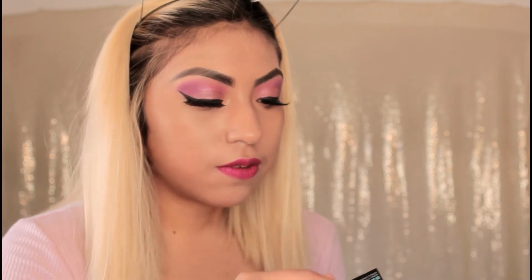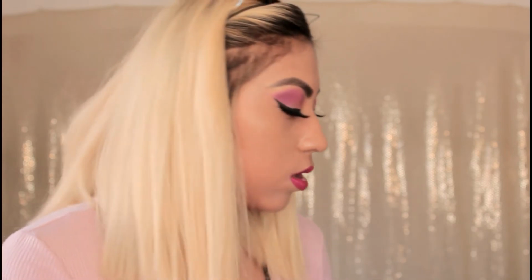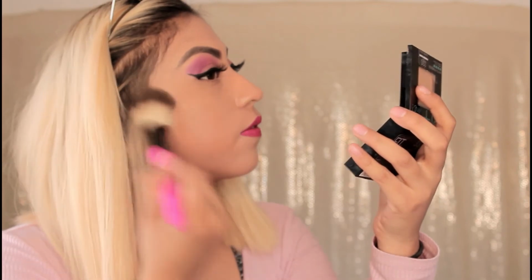I already put on my false eyelashes and I put on some eyeliner for you guys. So what I'm going to do next is set my face with the Maybelline New York Fit Me Matte Plus Poreless Powder. For this one I'm going to use this big powder brush, and this is the number 1. Tap off the excess and just set my face with it.